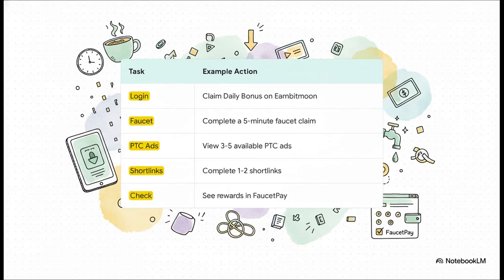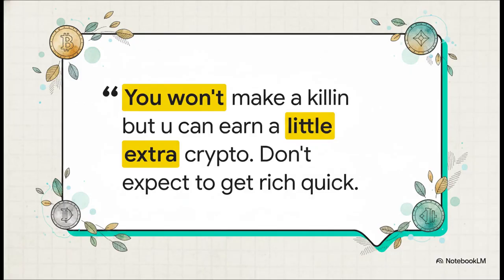And you know what the most satisfying part is? You can immediately just flip over to your FaucetPay tab and see that every single one of those little rewards has already shown up in your wallet. It's pretty cool. Okay, now it is so important that we are totally transparent here.